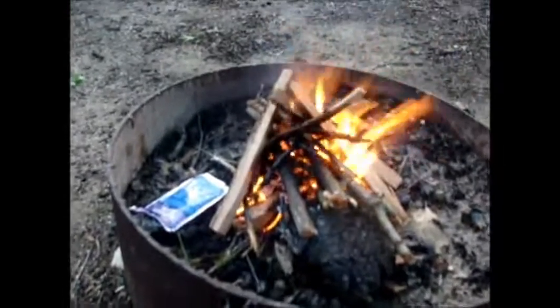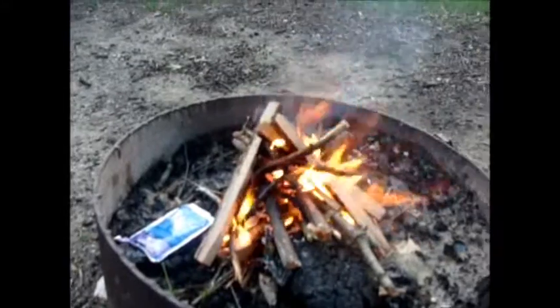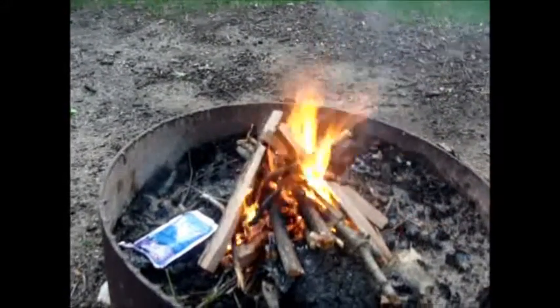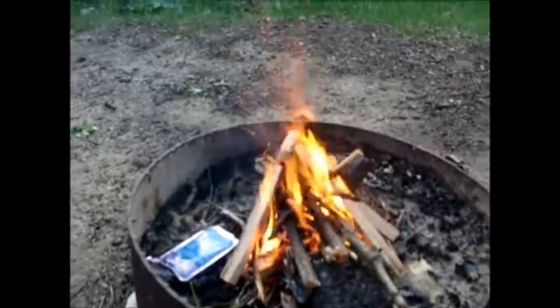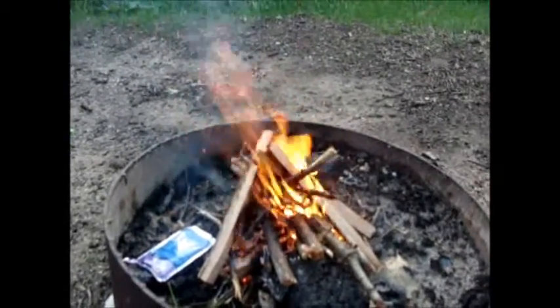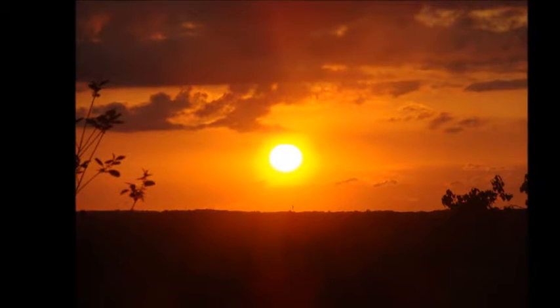Here's the fire. Didn't use a match. Used some jute twine and the flint or the steel stuff. Yeah, this stuff.